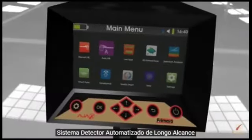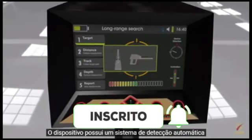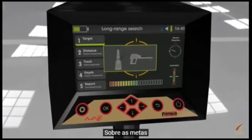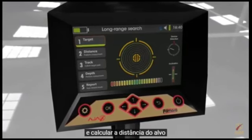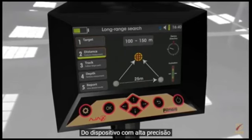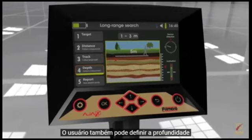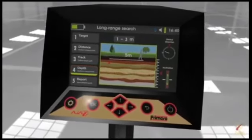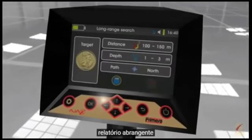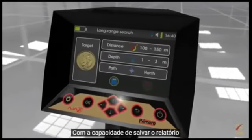2. Automatic long-range locator system. The device has an automatic detection system for the located targets and shows the target type on the display automatically, calculating the target distance from the device with high precision. The user can also determine the depth after acquiring the target location automatically. The device provides the user with a comprehensive report regarding the search process, with the ability to save the report for review.